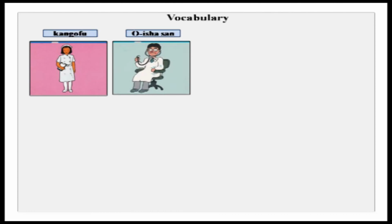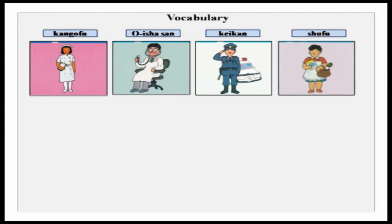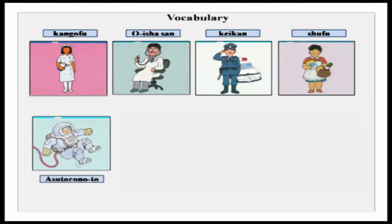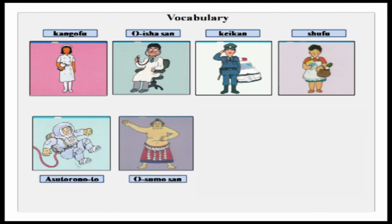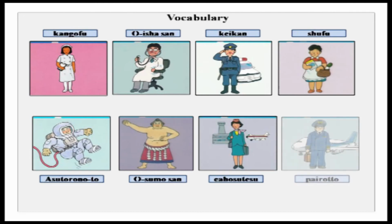Of course, there is more vocabulary again. Kangofu, Oisha-san, Keikan, Shufu, Astronaut, Osumo-san, Air hostess, Pirate. So, these are all new words, new ways of pronouncing these words.